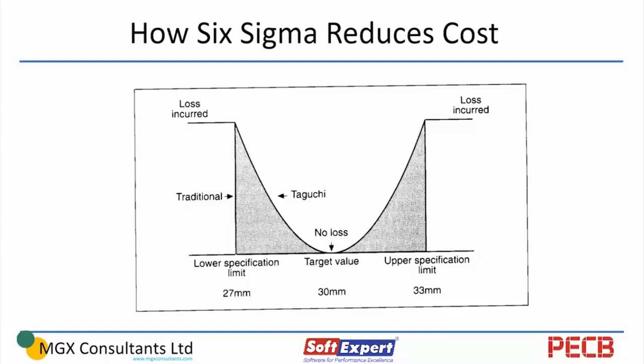The Taguchi loss function argues that what the organization should be doing is constantly seeking to target the process output on an ideal target value by reducing variance and targeting the mean, as we mentioned earlier.